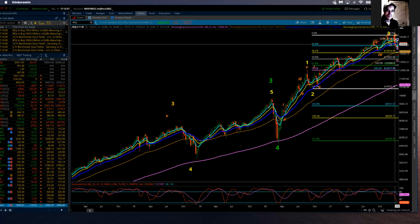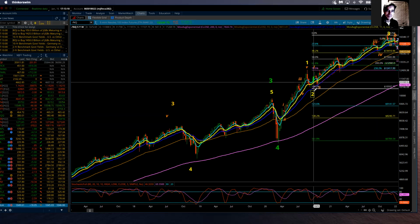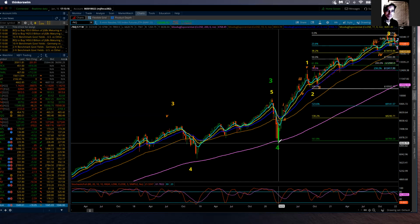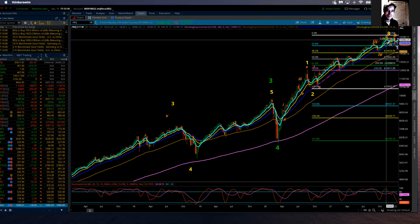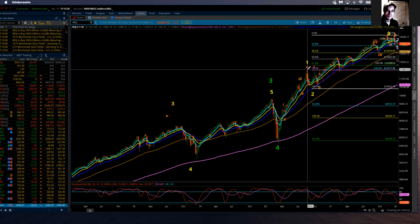Even though this would still be an intermediate 4, that would be the first level of support for this initial drive lower. But we're looking for much, much lower levels before the first leg down on a much larger correction would be. I'm right now not looking to do that. But what would begin to change that, on an intermediate degree, is the market would have to break 12,465 before that would likely be the case.